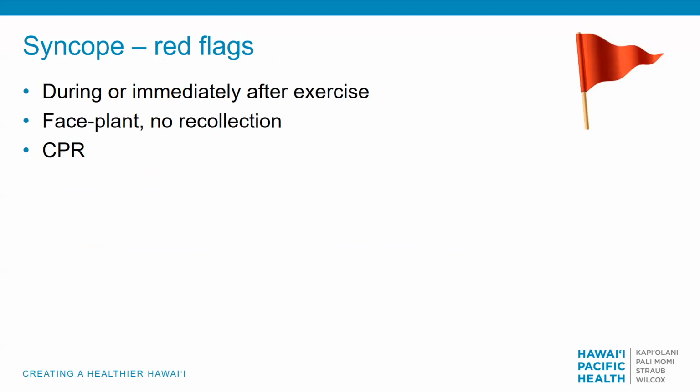So again, same thing like chest pain. Exercise related, I don't like it. And then obviously if it requires CPR, you're going to make it to the cardiologist, no mention. And if you face plant without any recollection, so you didn't have any idea what was coming, you just face planted in the middle of something.